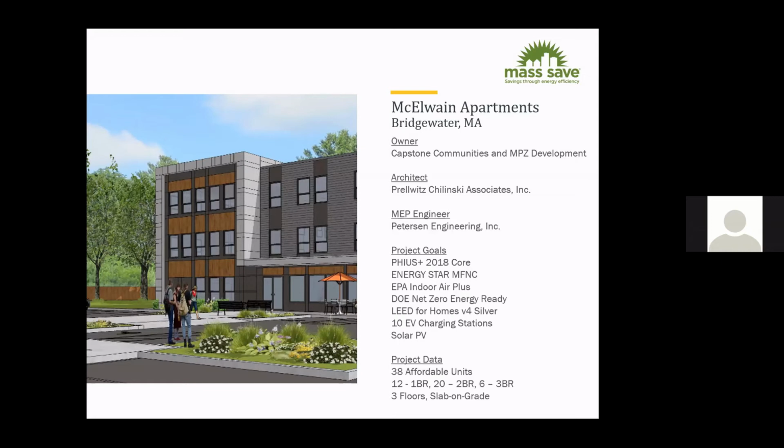This was their first Passive House certified building, so at the time of the feasibility study, it was very schematic. We didn't have a lot of design details. We had some system preferences, but it was great to be able to use the results of the feasibility study to then inform the design as they moved forward. Next slide.